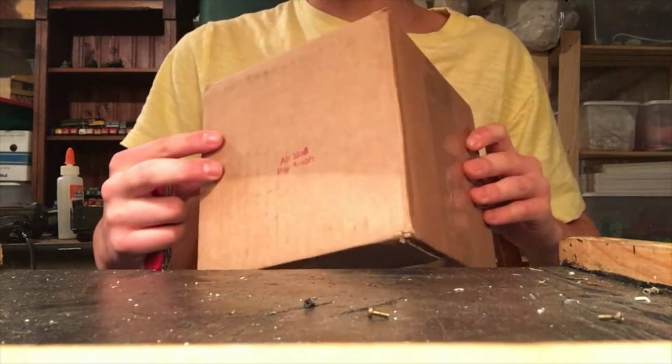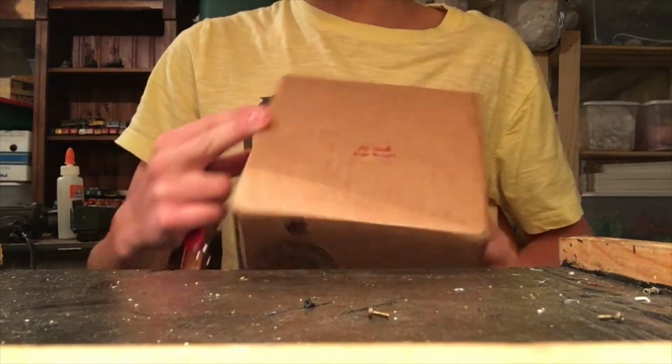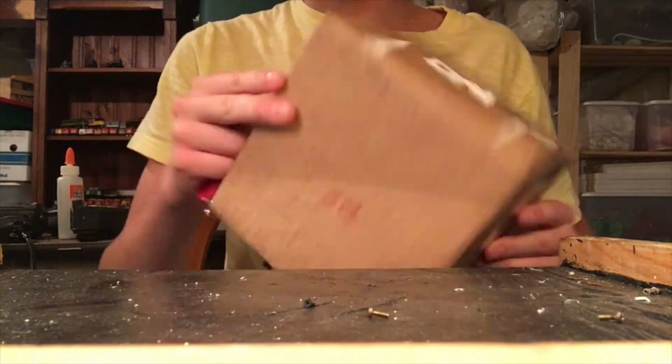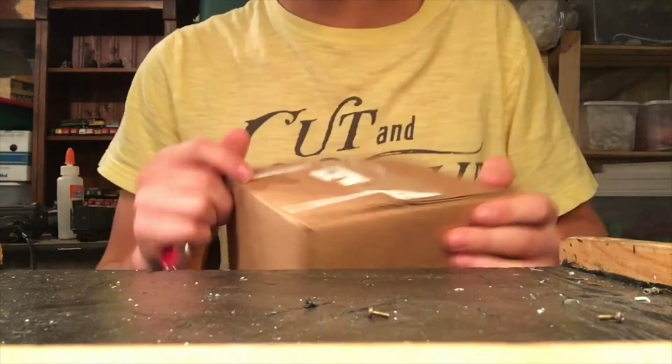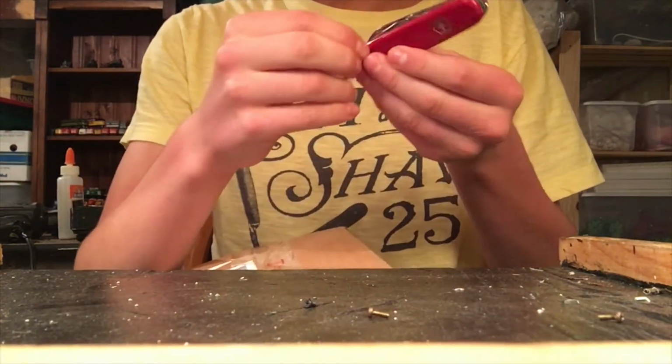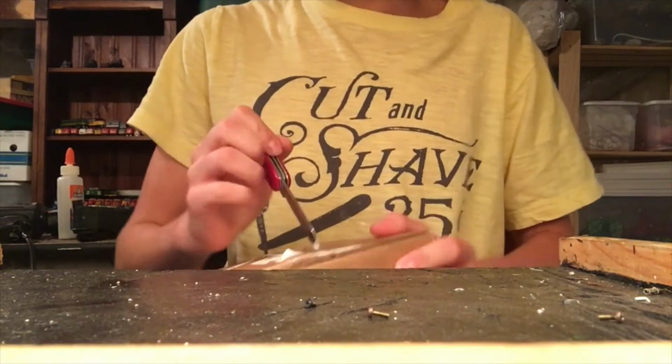Nothing really too special on the box. It's a bit torn just because I took all the addresses and stuff off of it. Nothing too special. I do find this a little bit weird. I don't know what they're going on about there, but anyways.